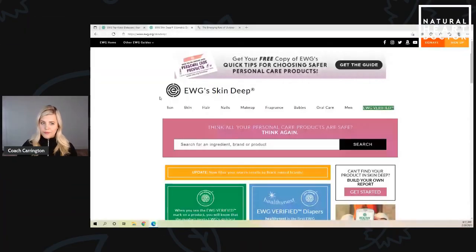Hold on one second. Okay, so this is ewg.org/skindeep. And you can go right here and type in any body care product. If someone in the comments has a favorite body care product you want me to look up and see how it is, EWG rates it on a scale from 0 to 10, and it shows it from green to yellow to red. And they even have an app for this. So if you're out shopping, you can use the app.